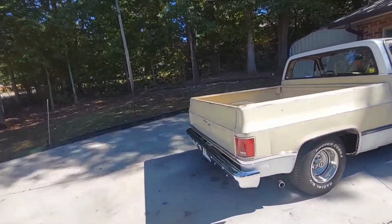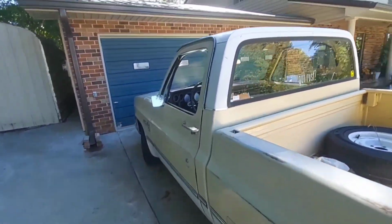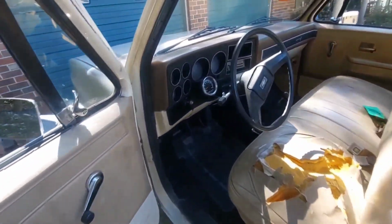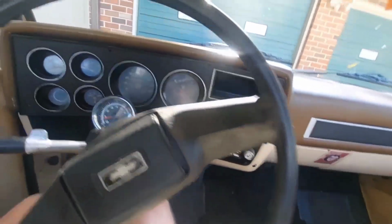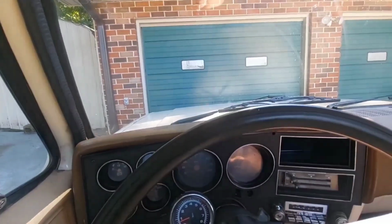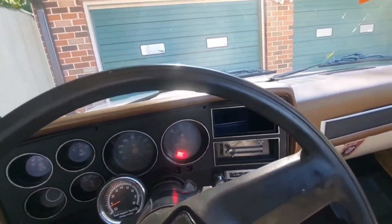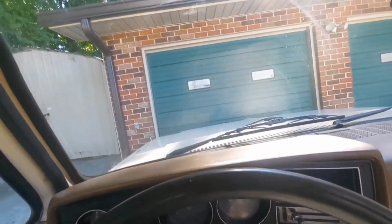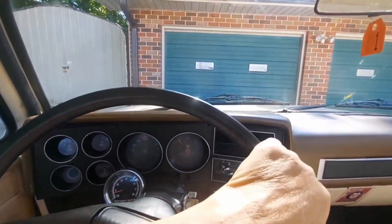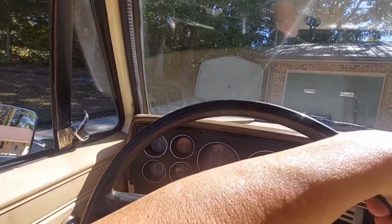See what else he done. But let me back this thing up and I'll show you some of the stuff that he's done. This is my first time to get in it, since it's had power steering, so this should be a real treat for me. And it's got that new starter on it from Brian. Oh man, this power steering is awesome. Oh my goodness, what a difference. It's so much easier to drive.